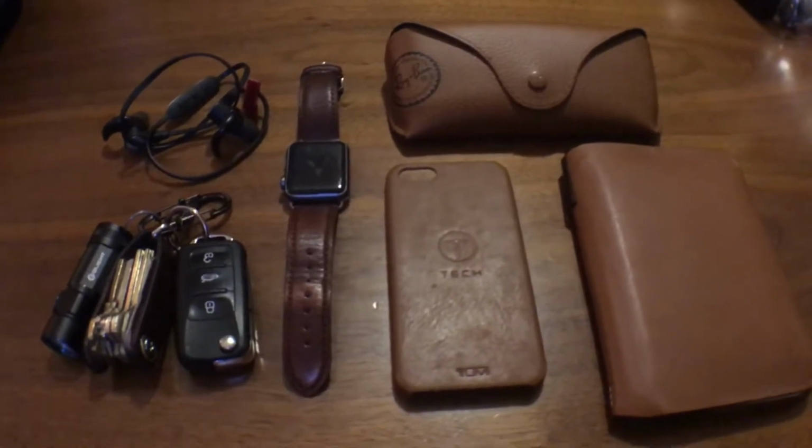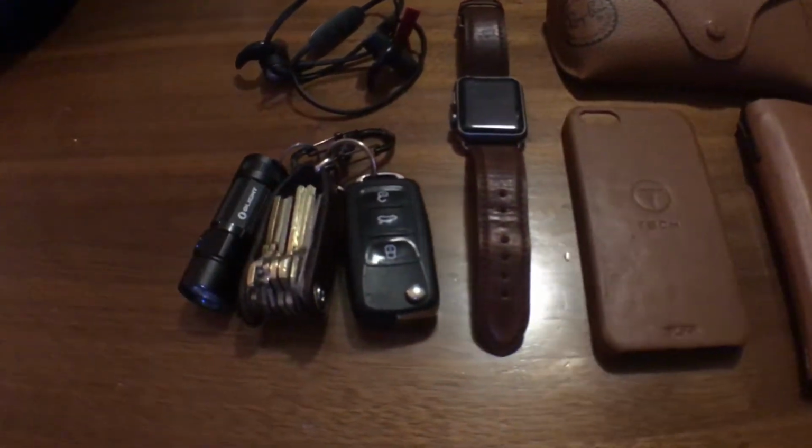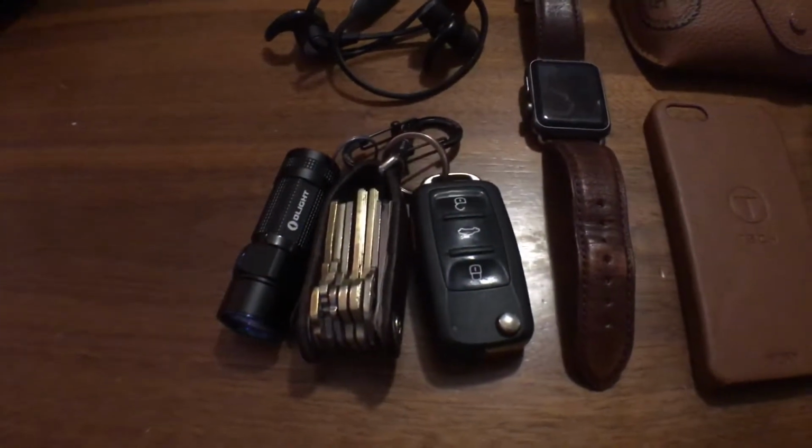So moving along to my key setup. My key setup has sort of changed just a little bit.